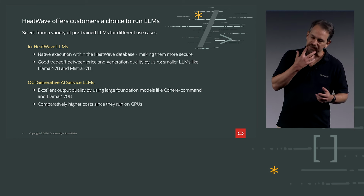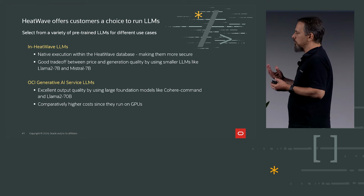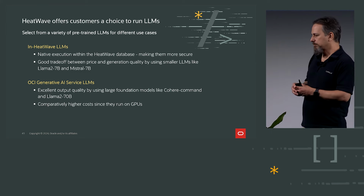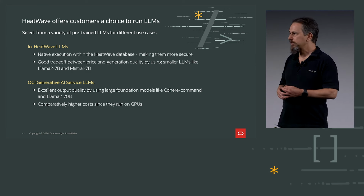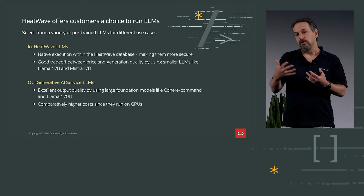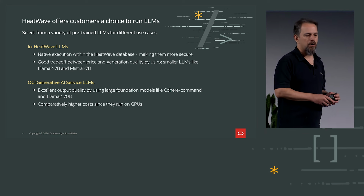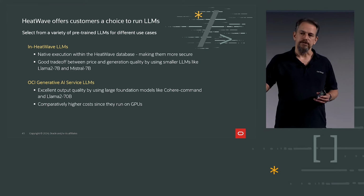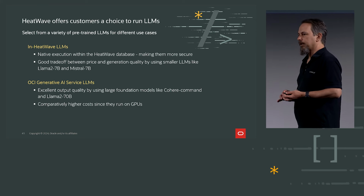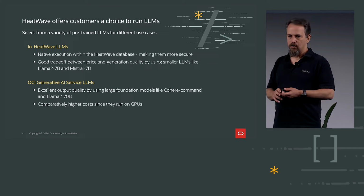Obviously, if you want something that is going to perform faster, or if you want a larger model that will give you more extensive results and abilities, then you can also move up to a larger open source model that you run on your own GPUs inside of the cloud, or you can use a service that you actually talk to through an API, such as Oracle's Cohere, or any of the ones that are available through OpenAI and other companies over the internet.